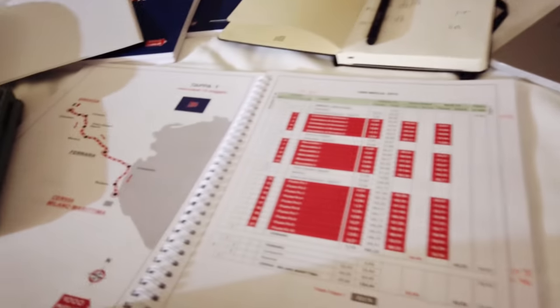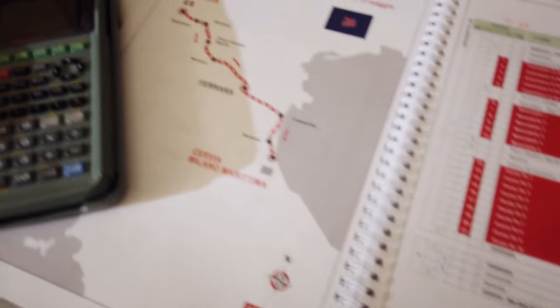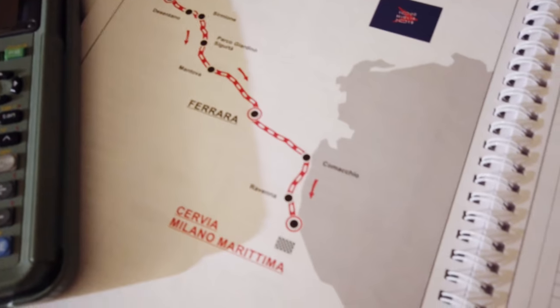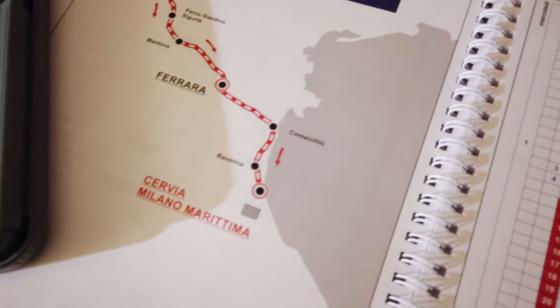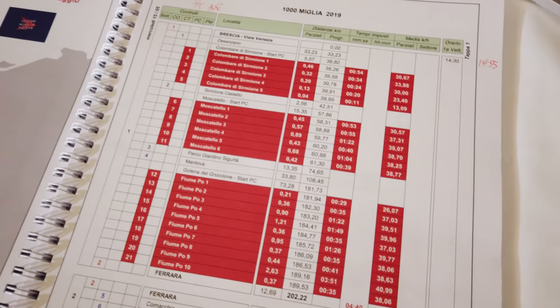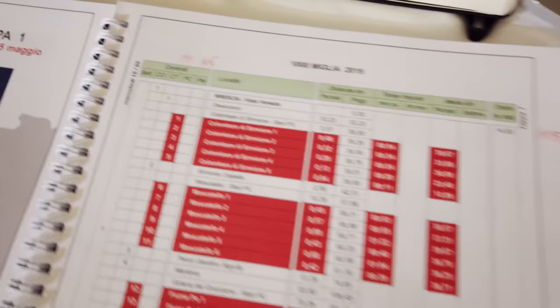So just to give you an idea of what I'm going through, this is my route book for tomorrow. This is a high-level overview, starting in Brescia, then working our way down to Milano Maritima here. And then I've got this listing, which is all the various sections that we need to go through tomorrow. The red ones are the ones that I'm most concerned with.